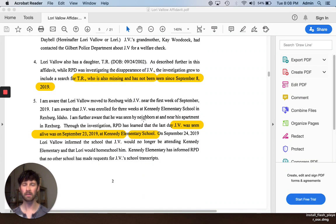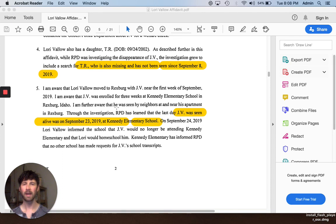Just to give you an idea, the first red flag that we're talking about here, as I go through the affidavit, is that we know that on September 23rd, 2019, Lori pulls JJ out of elementary school and basically tells school staff that she's going to start homeschooling him. Well, the next day, we never hear from him again. We just simply do not hear or see JJ again after that. On September 24th, he's no longer at school, and he's missing. So that's red flag number one.